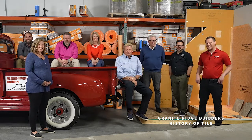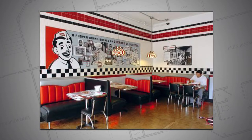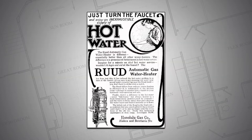It really is the 1950s when using tile in restaurants and industrial use just blew up because of glazing. The glazing of the tiles made it a very nice, clean, sterile, easy to clean surface, and that's when people started using it for all sorts of different things. Then in the 1960s, the first tankless water heater was invented, and that changed things when it comes to the amount of hot water you had available.